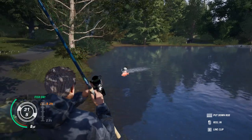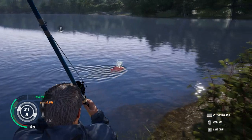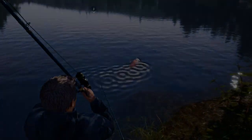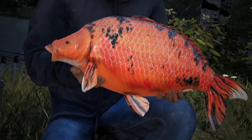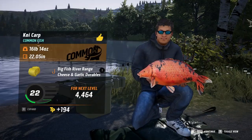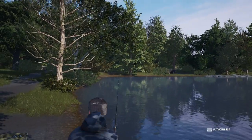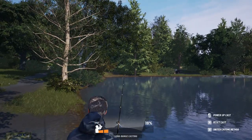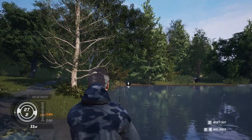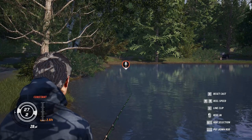Okay, this guy is... There we go, we got him. Yeah, he's really orange. He's a red orange. Yeah, that really, really aggravates me that I lost that fish. He was big, whatever he was. He went right for that spinnerbait.